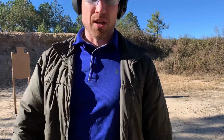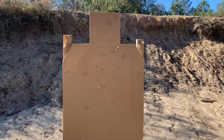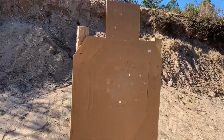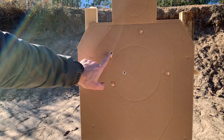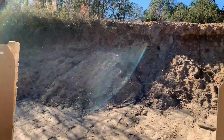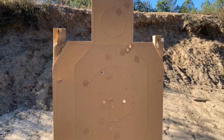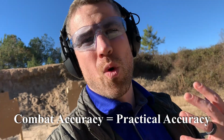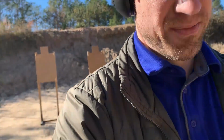All right, let's take a look at that and see what type of accuracy I was able to achieve. Because this one was outside of the 0 zone, it would be down 1. For my other targets, I'm down 0. So that's a great example of combat accuracy, or accuracy that is required for your average shooting competitions. Now let's look at some target accuracy.